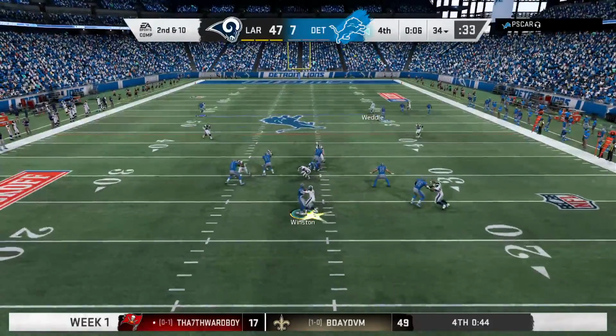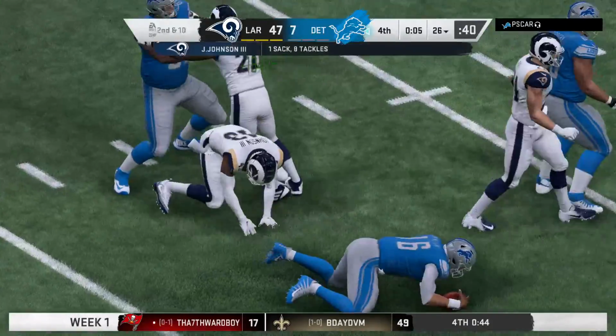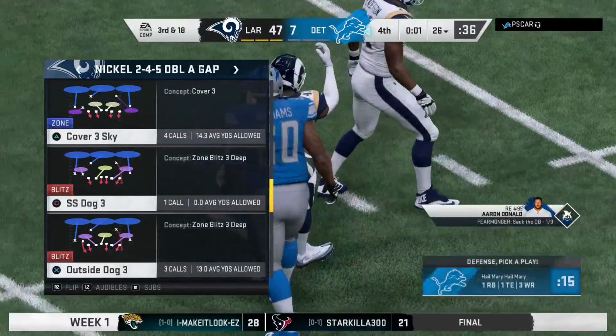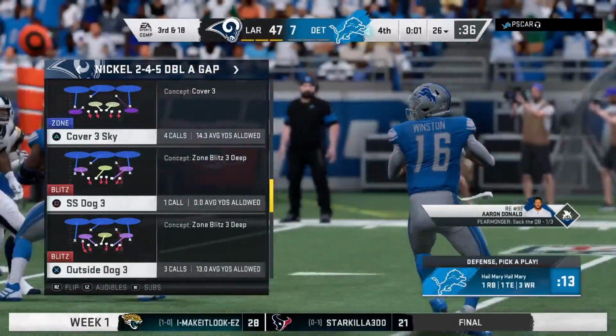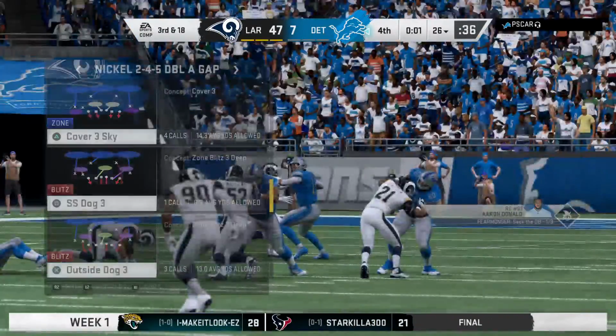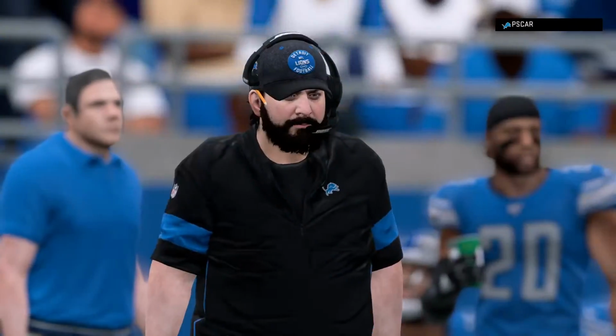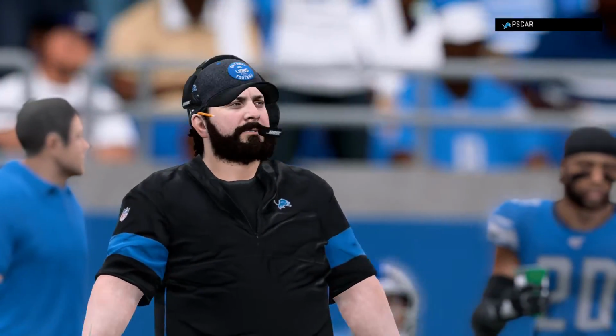Again, it's Winston. And the Rams got him. They bring him down. Let's go, D. The Lions on third down. Not good. 0 for 4 thus far. This will be a tough 3rd and 18.